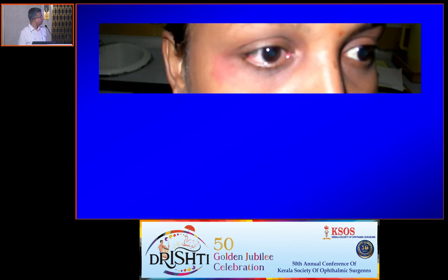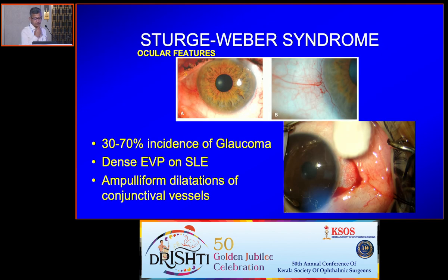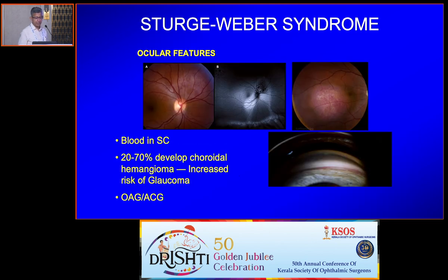Coming to Sturge-Weber syndrome, this is the typical skin subcutaneous hemangioma that you will see with Sturge-Weber syndrome. I don't know whether you can make out, but you can also get a conjunctival blush, which you can see in this patient, that little redness inside the conch. It has a fairly high incidence of glaucoma, and you can see all these signs: dilatation of vessels, and that will come a little later. You can see blood in Schlemm's canal.